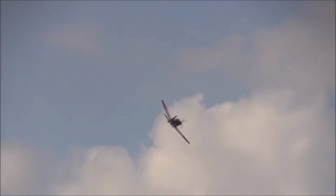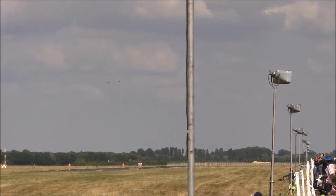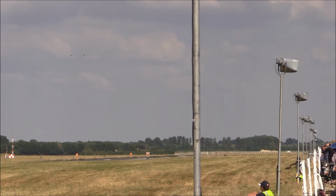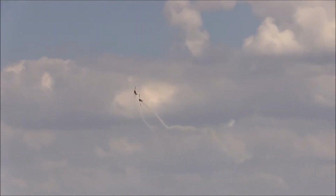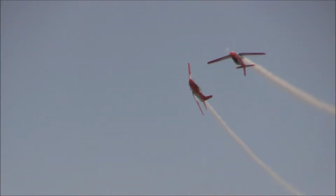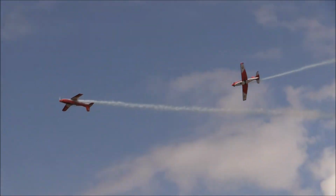Let's follow now another elegant maneuver, the so-called flirt, approaching from your right. The back aircraft is rolling around the front aircraft, which in the world of aviation can be considered as flirty. Here we go, the flirt of the PC-7. Very elegant and romantic. And by the way, five years ago, this Swiss Air Force PC-7 team won the RIAT Memorial Trophy for best overall flight demonstration. Great memory.